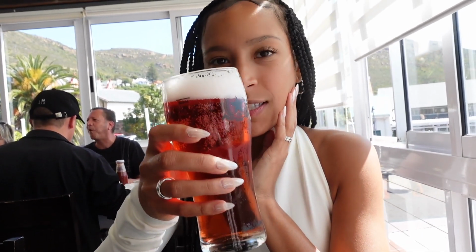Cheers! This is the cherry beer, cherry ale. Oh, it is actually really good.